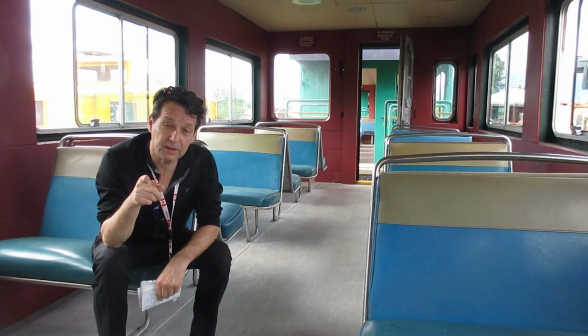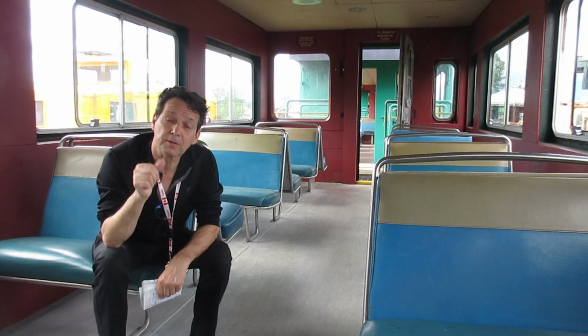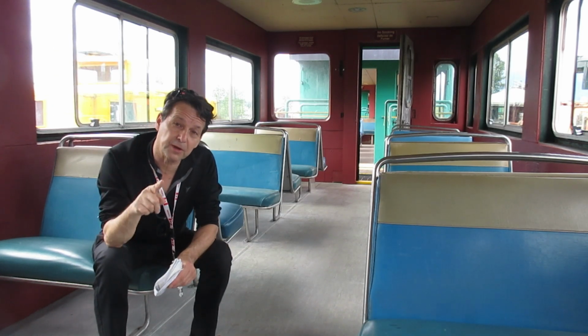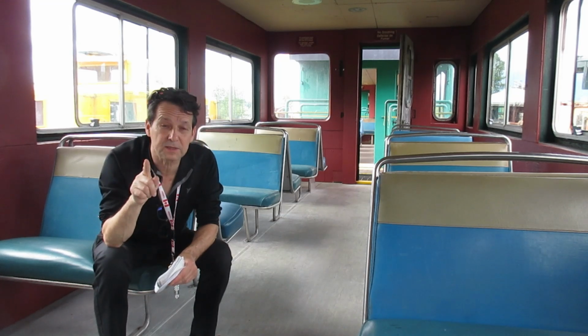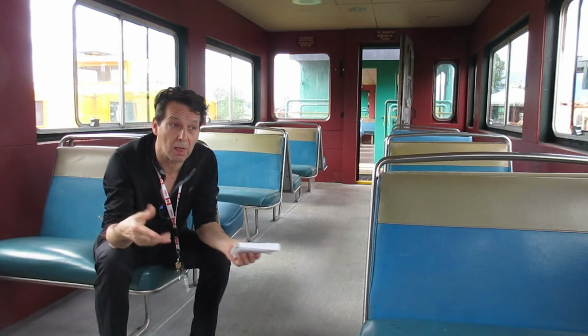So I'm going to highlight his truck. So I think this is going to be a truck worth picking up. Atlantis looks like they did a pretty good job on this. I'm going to throw on what pieces I've seen so far, and then we'll flip into the video.